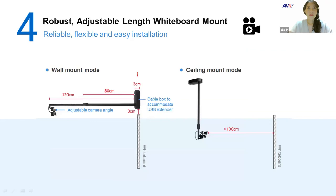Here we have a brief installation guide on how to mount our CAM130 content camera. This can be mounted on a ceiling or on a wall. And here's the whiteboard mount. So let's watch the video first, how this works.